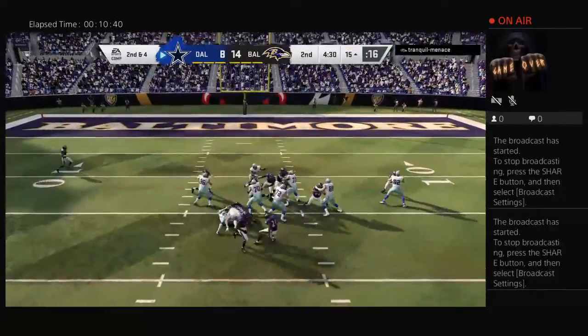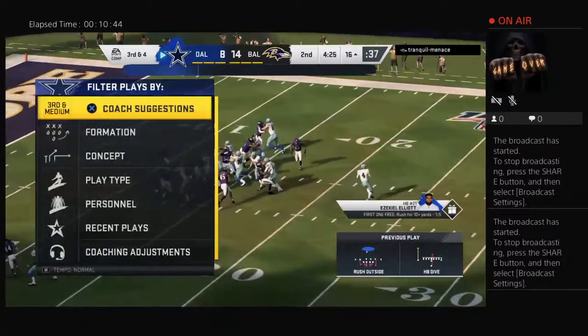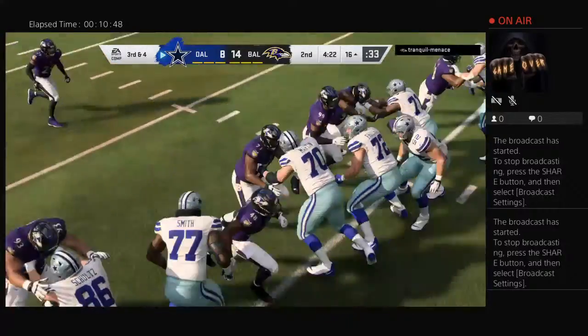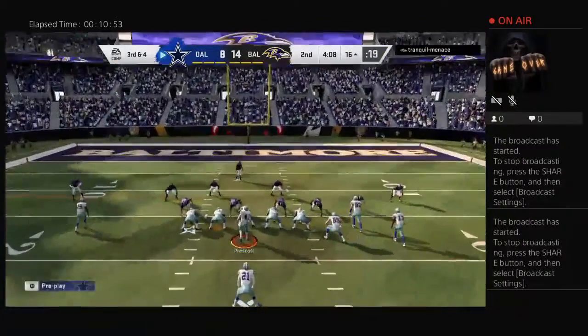On second down, Elliott. And this carry not as productive. He's swallowed up at the line of scrimmage. Perfectly designed blitz right there. They took that one from the grease board to the field because they were able to free up their linebacker to get into the backfield and spill the play.